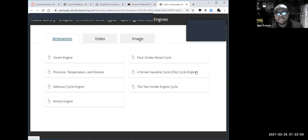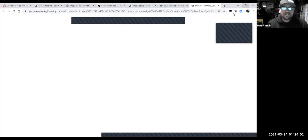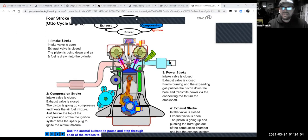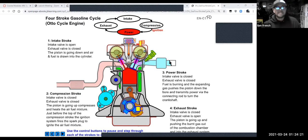And we're going to go to a four-stroke cycle engine. Now, it says Otto cycle engine. Why does it say that? Well, a guy by the name of Nicholas Otto was the inventor of the way this engine operates, of this cycle, this process, this four-stroke cycle. So it goes intake, compression, power, and then exhaust. And it does that over and over and over again.